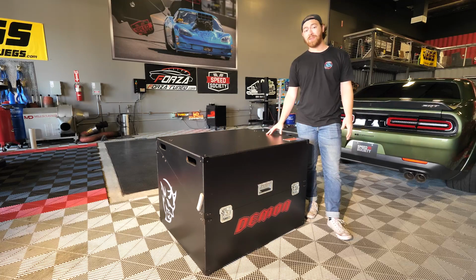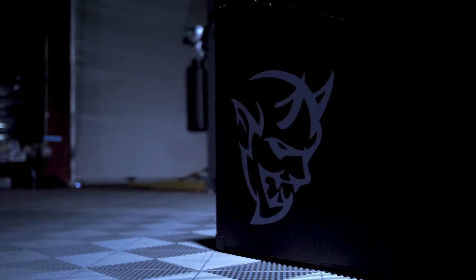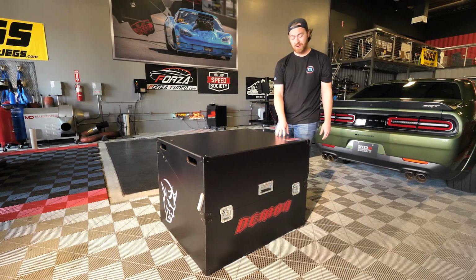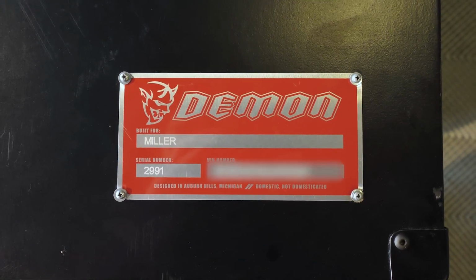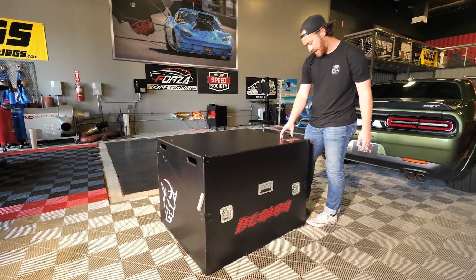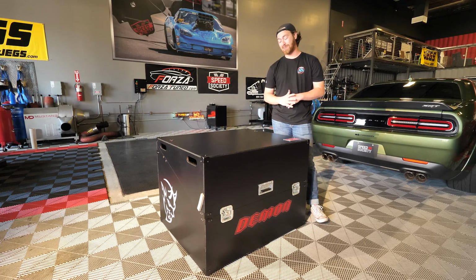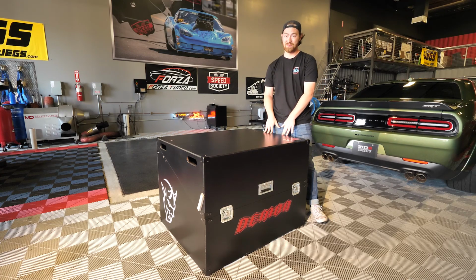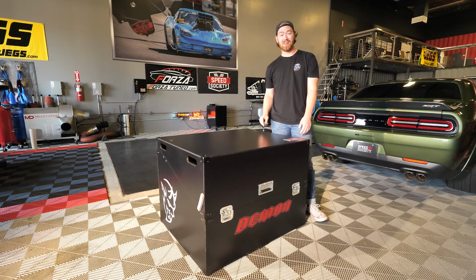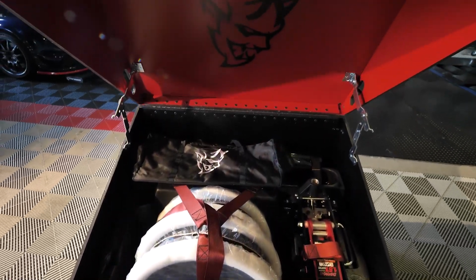So even just from an exterior point of view, there's a few things going on here with this crate. On the side, you get the Demon image, and right here on the top, there's actually a plate. Now, our Demon was number 2991, so literally only 9 Demons away from the very end of production, and was built for Miller. So I don't know who's gonna win this thing, but maybe if your last name's Miller, you're gonna have a very personal prize when you win. So that's all really for the outside of the box, so let's go ahead and get inside and see what's in there. What is in the Demon crate?